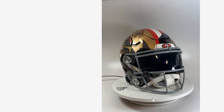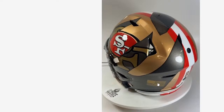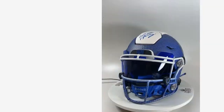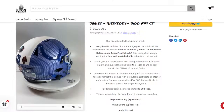So here is that 49ers Steve Young Speed Flex ripped. Again, amped on the bottom, standard on top. All the 3D bumpers in the back and the front, the clips, the black visor. I mean, this thing is just absolutely beautiful. Where are my 49er fans out there? This thing is great to add to your personal collection. Where are my Peyton Manning fans out there? The Sheriff on his Colts with all the stickers and the 3D bumpers and the clips, that blue visor, that blue ink. This thing is absolutely beautiful, too, to have as part of your personal collection. Again, $180 for a double box. It is as low as $90 for a single box.